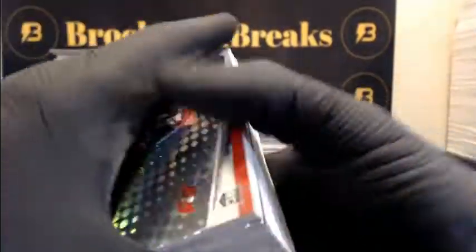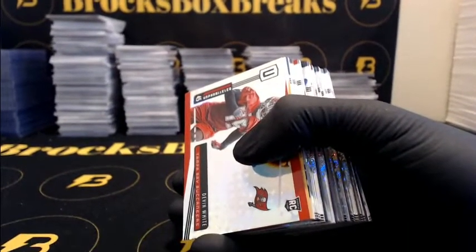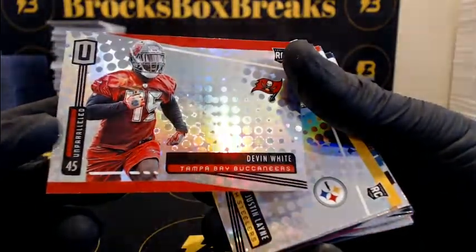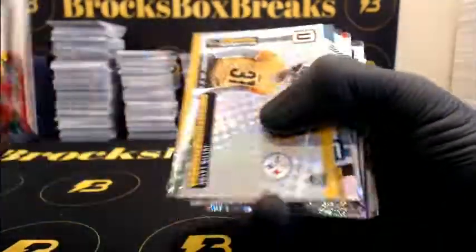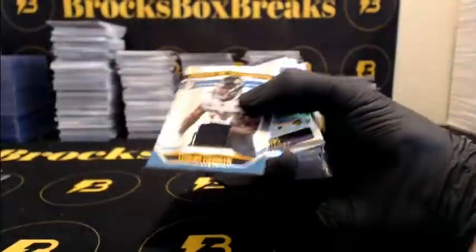All right, here we go, guys. All cards will ship in this break. All cards will ship. Alright, so here is the base design this year. Always sharp looking cards. It looks like they did them sideways, but I'm not gonna go through them sideways, as that would be very difficult. Alright, here we go.